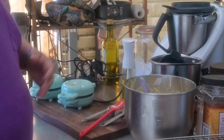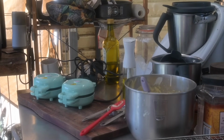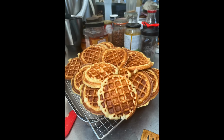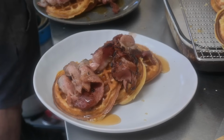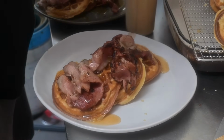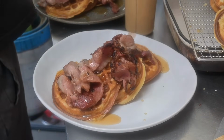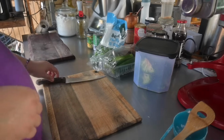We served them up with some bacon fried up and some maple syrup. The only thing it was missing was ice cream, which would have been nice. But we didn't have any, and it was breakfast. But maybe I need to make some ice cream, maybe some maple flavored ice cream or something. And then we can have a breakfast for dinner night, and we can have them with bacon and maple and ice cream or something. Maybe. We'll see.